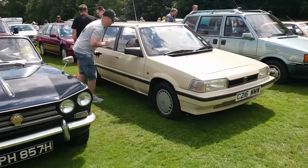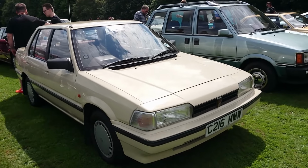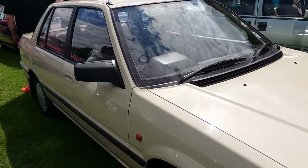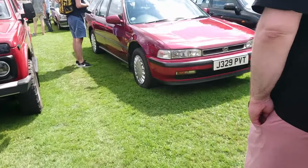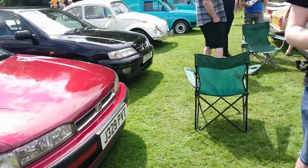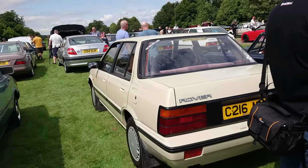Yeah, that's right. And then a Rover SD3. I'm surprised we haven't seen any more of these here today, actually. 213, probably like this, 3 facelift. It's a 213S in beige. It's in very nice condition considering how rusty they got.